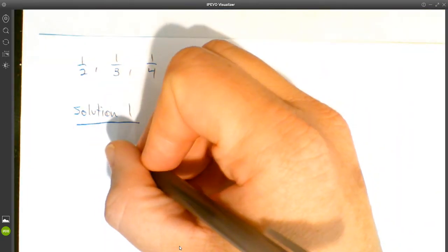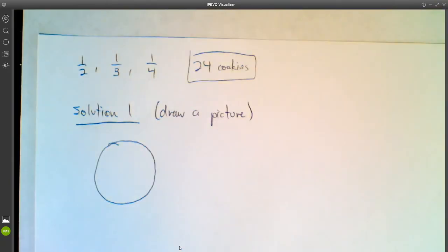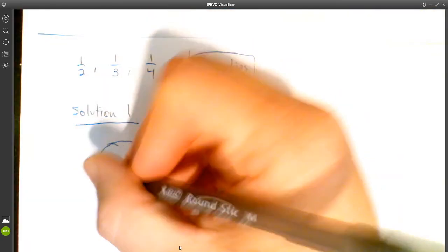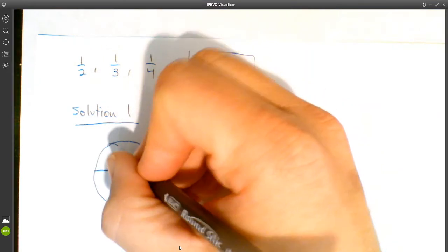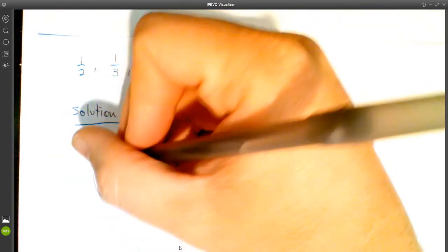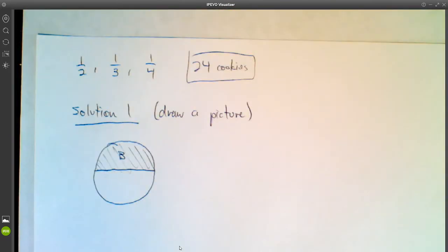You could say, okay, so this circle here is going to represent the original cookie jar. There's some number of cookies inside of here that we don't know yet. But what we do know is that Becky was hungry because she hadn't had breakfast, so she ate half of the cookies. So I'm going to draw a line about halfway through this jar and say Becky ate this half. Becky must have been really hungry. Okay, but Becky ate all of those cookies up there.